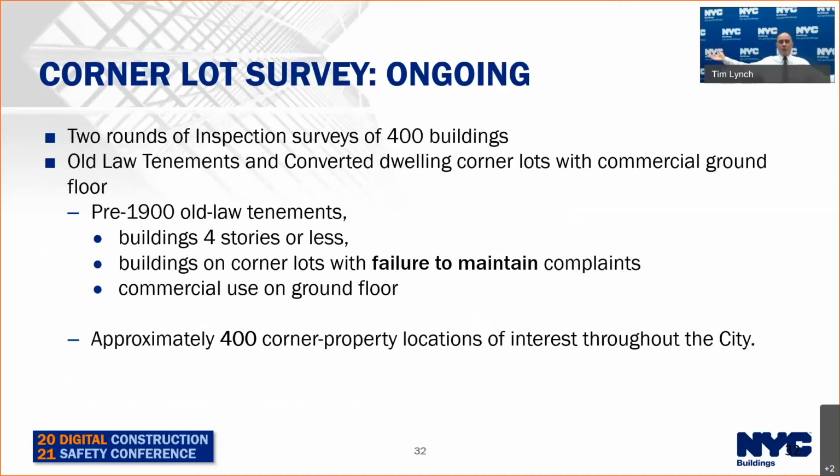So we said, okay, what have we got? Buildings that are 4 stories or less? Yes, that's what we had. Buildings on corner lot with failure to maintain? Yep, we got those. Commercial use on the ground floor? Yes, we got those. Are they pre-1900? Yep, looks like we got those too. So what do we do with these 400? Do we do them all in one survey, or do we do them in 2 surveys? We actually broke them down into 2 surveys. It was easier for our inspectors to do them in 2 surveys.